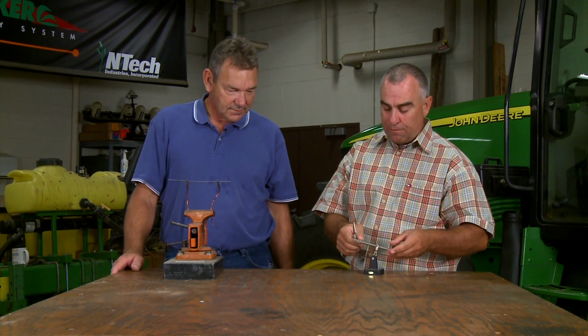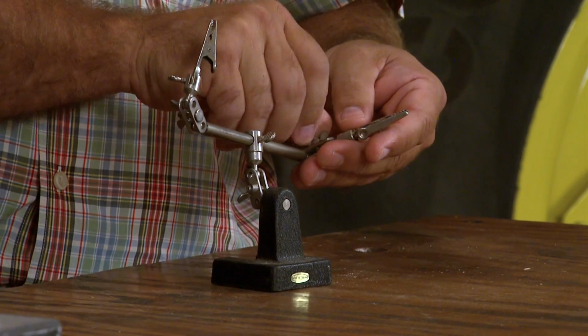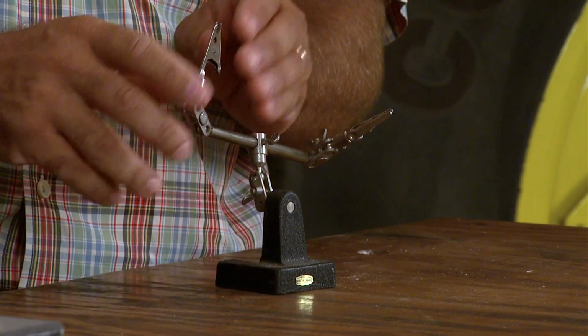Okay, so you can buy a commercial device that looks like this. It's got a lot of ball joints on it. It moves in a lot of different directions, and if you're going to do a lot of soldering like this, it's probably a pretty good investment to have.